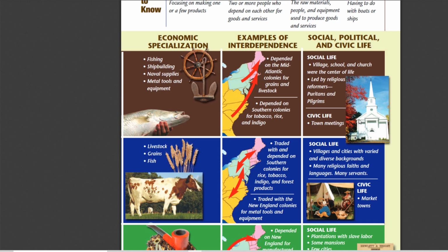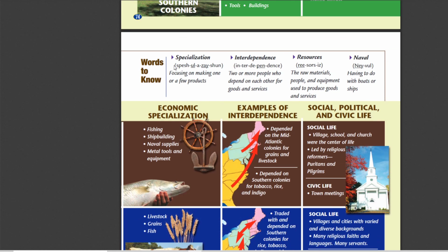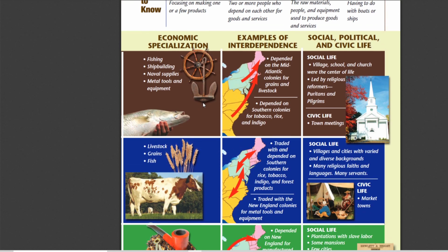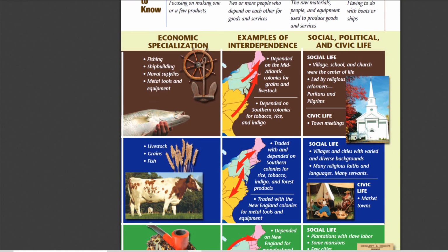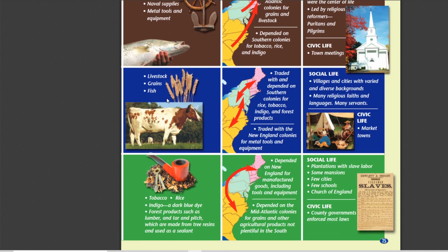Then we get to economic specialization, which is where we focus on making one or a few products. Each colony specialized in certain things. So you've got fishing, shipbuilding, naval supplies, metal tools and equipment. You could think about New England as water. They're all about the ocean and fishing, shipbuilding, all that stuff. In the Mid-Atlantic, you can think of it as food: livestock, grains, fish. They're all about producing food.